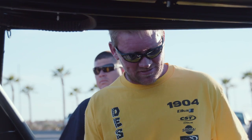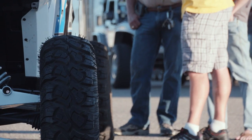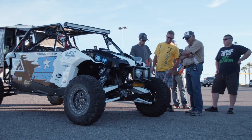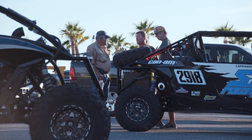Wow. You know, we're figuring out how to build these things and build them where they'll last and take the beating and the punishment. The S3 race team wants to prove that they can win races and build UTVs that can survive the brutal desert. So, you know, we're starting to get a handle on this.